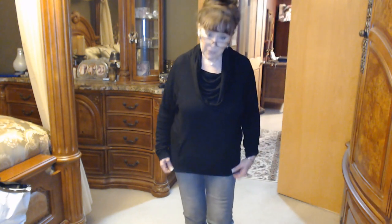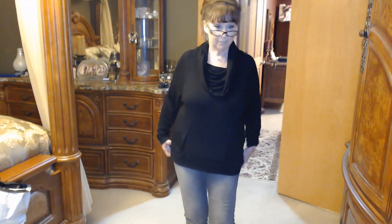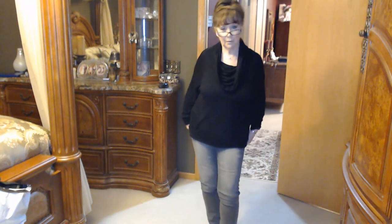So I got the medium. The medium, I don't like it as much as I like the large. The large one was about 5 inches longer, so it was like the perfect tunic length. It came right about here. Going to the medium, it's just this length. It still kind of looks big in here, but I think that's because it's the dolman sleeve. But it is so soft and so comfortable and cozy that I'm gonna love it anyway.